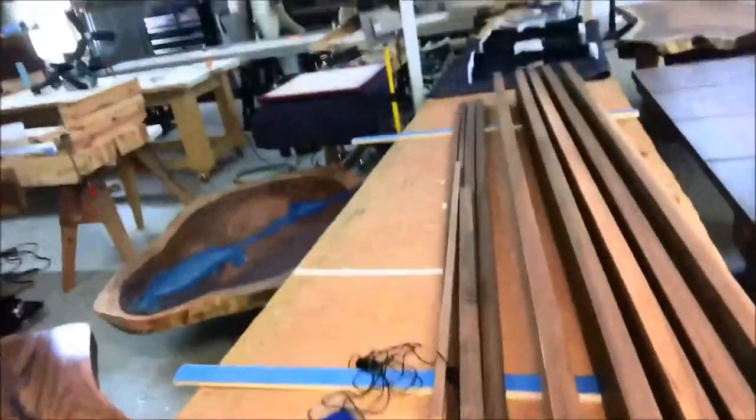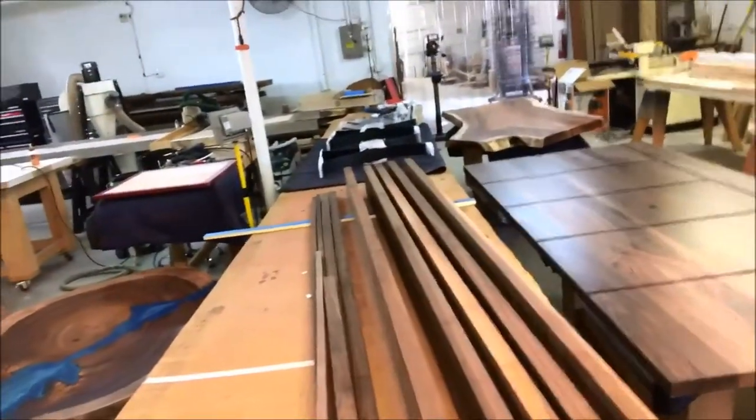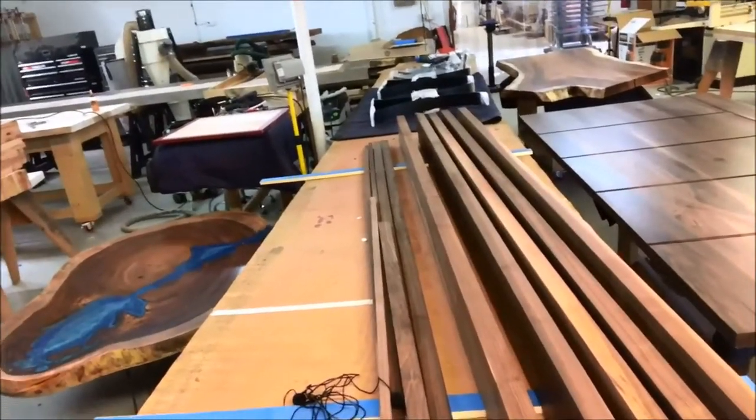So the tree was like... Oh, yeah, it's huge. This tree was probably 5-6 feet in diameter. Wow, cool. And this Douglas fir is wide enough where you can get the whole table out of one piece, right?